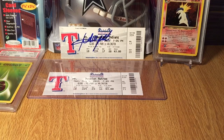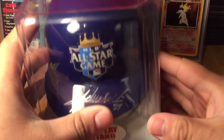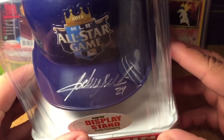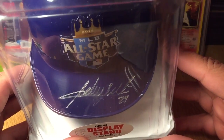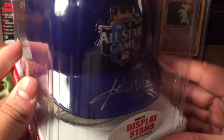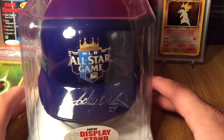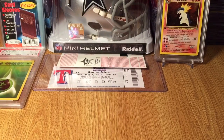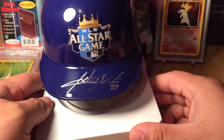And then also my last pickup was actually pretty awesome. It was also included in the trade. My first signed mini helmet, an all-star mini helmet that he got signed in person as well. It's kind of hard to see that auto. It's on the bill. Did it in silver ink. Pretty freaking awesome. And yeah, that's just sick. I'm speechless about that. I guess I could take it out of this to show you guys a little bit better.